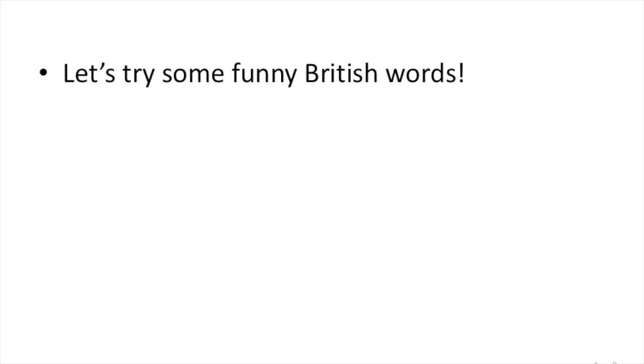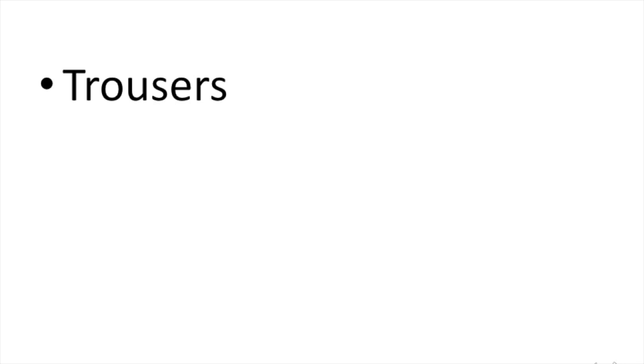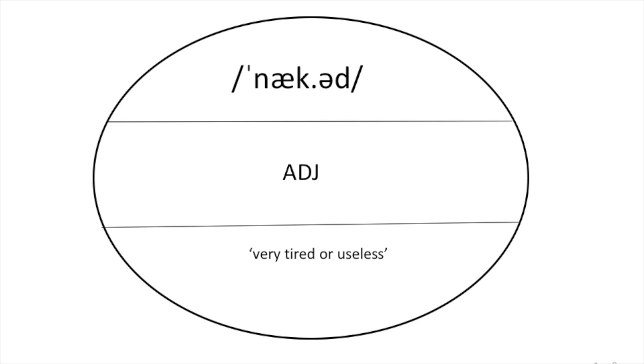What about some funny British words? Okay, what about that? Do you know how you say that? Clothes worn over the legs. What is that? It's a noun. It's trousers. Okay, what about this one? Very tired or useless, adjective. How do you say that? Knackered. Okay, what about this one?